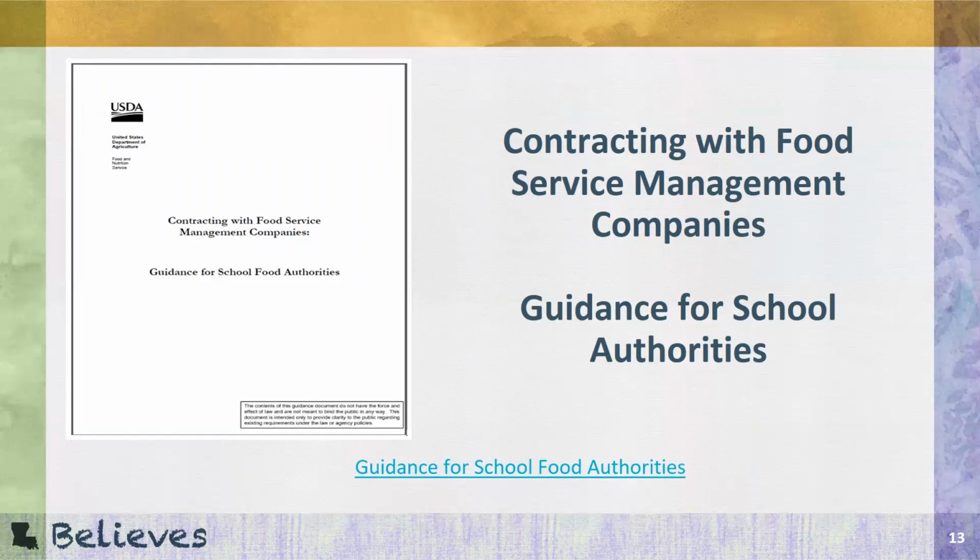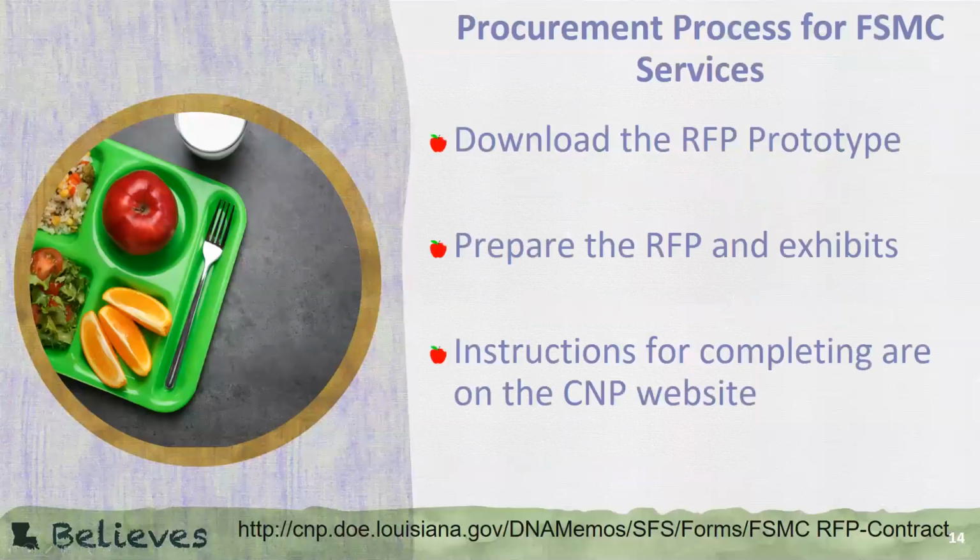This USDA publication, entitled Contracting with Food Service Management Company Guidance for School Food Authorities, also provides guidance for contracting. And the web address is at the bottom of the slide. So to begin the process, we're going to download the appropriate year's RFP prototype from the Child Nutrition Program website. There's also a detailed instruction guide on the CNP website to assist you in completing the RFP.